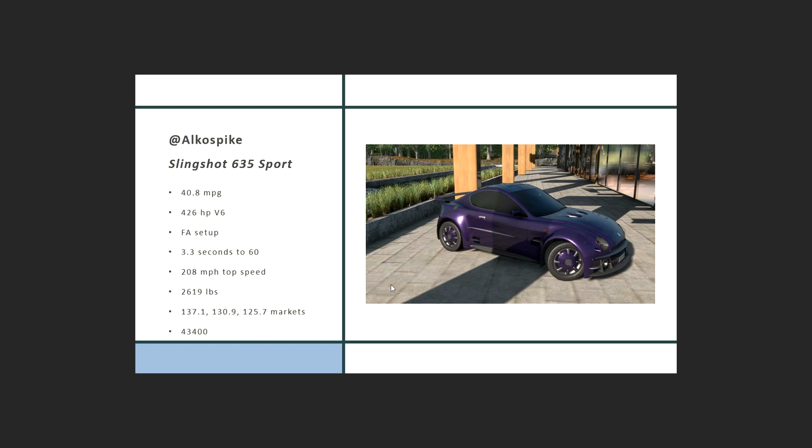We got the Slingshot 635 Sport by Alco Spike. Got 40.8 mpg, which is fairly impressive for a small car of its size, and with that much power, 426 horsepower. That's a lot of power with that miles per gallon. That's pretty impressive here. Front engine setup, we got 3.3 seconds to 60.